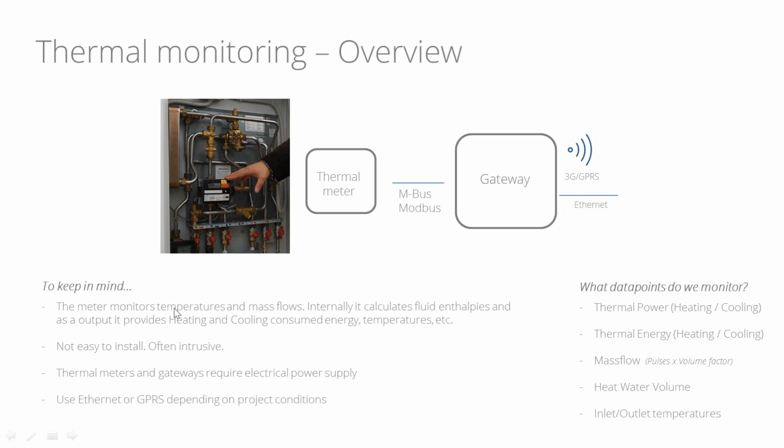The meter monitors temperatures and mass flows. Internally, it calculates fluid enthalpies, and as an output, provides heating and cooling consumed energy, temperatures, powers, mass flows. Depending on the quality of the sensor, it will provide more outputs or fewer outputs. So it depends on how much money you want to invest in it and what the customer needs are, for sure, right? It's not easy to install, so being really honest, it's hard to install. Often it's intrusive, so you have to do some work on the installation. Right, okay. It might mean stopping some kind of system. Exactly. And thermal meters and gateways require an electrical power supply, so self-powered sensors don't exist.